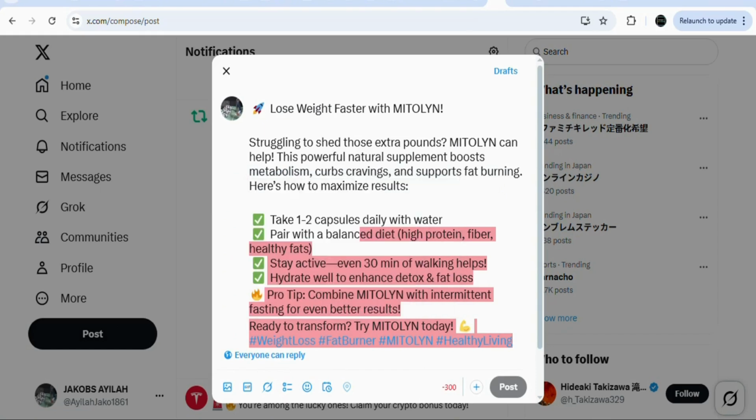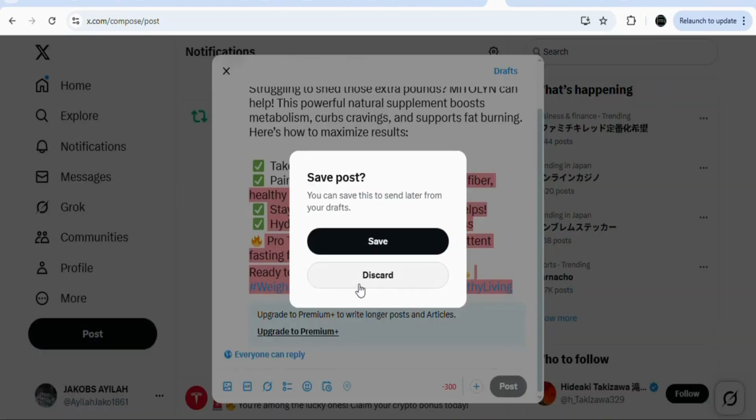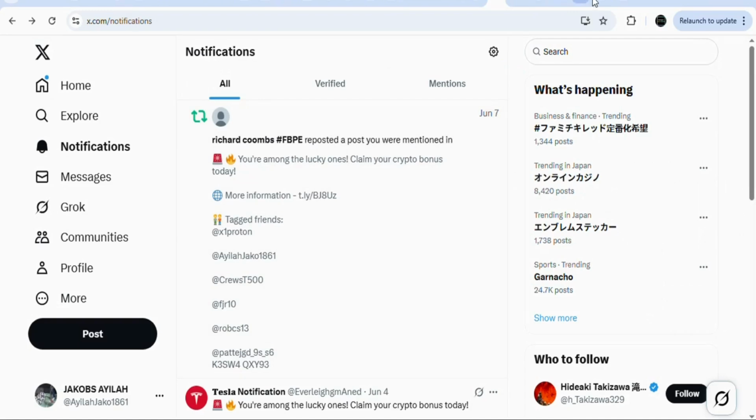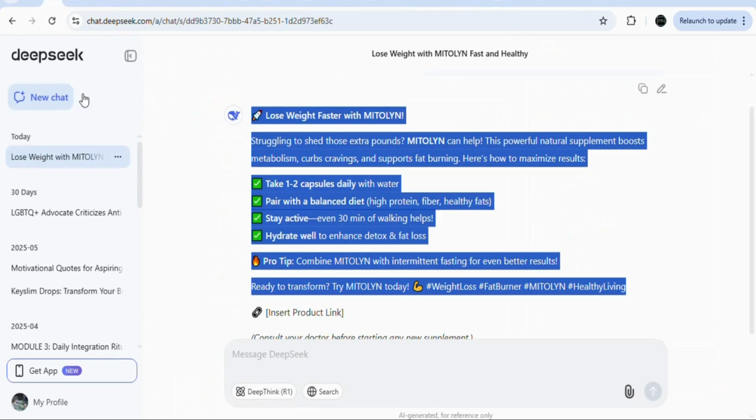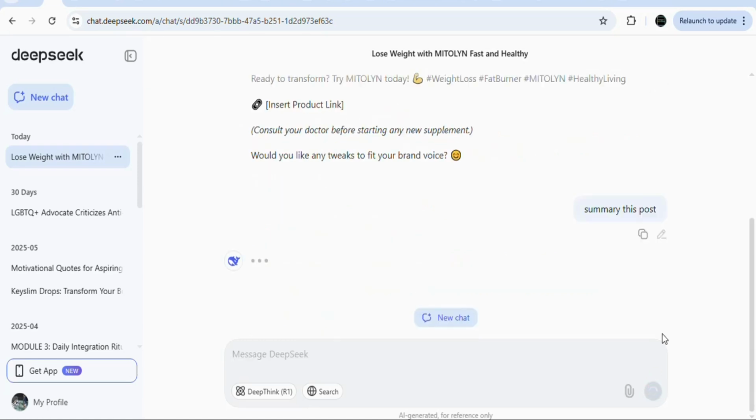You can see that it is more than required. We have to delete some part of it if you are using the free version. So now what we have to do is ask the AI to summarize the post. So let's type something like "summarize this post." Just give a prompt like this and then click on send.